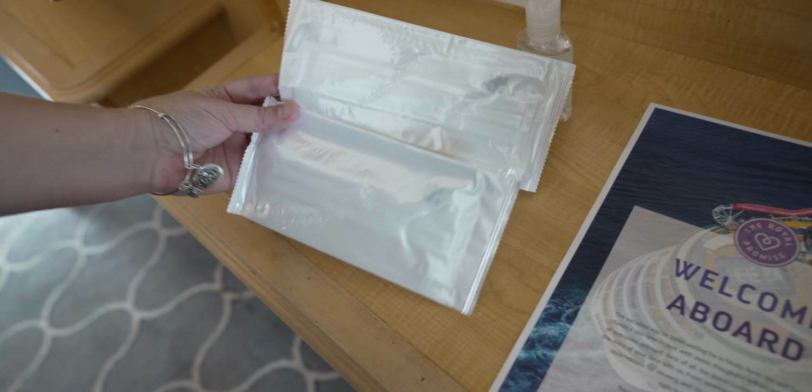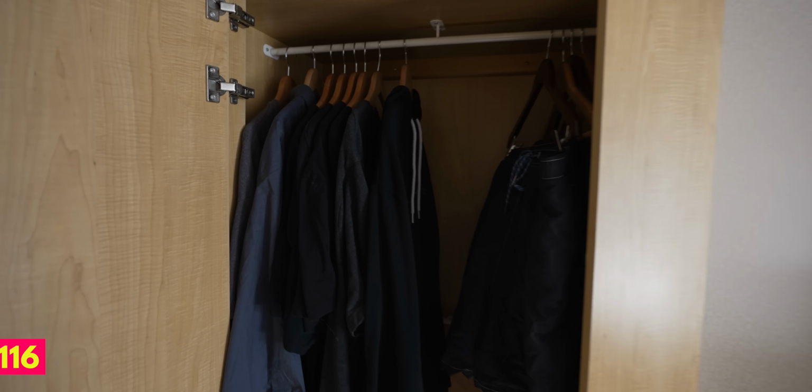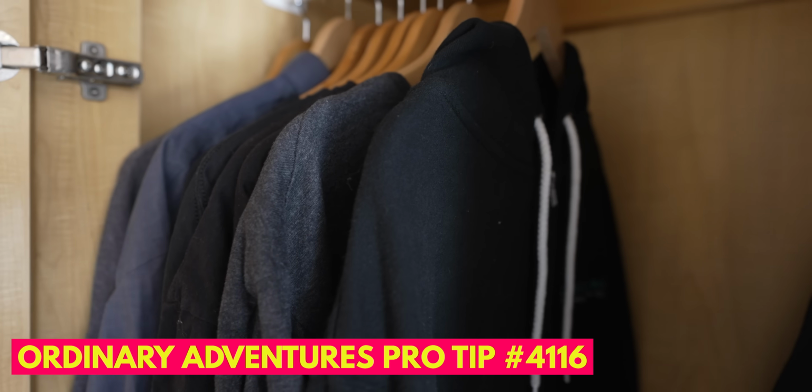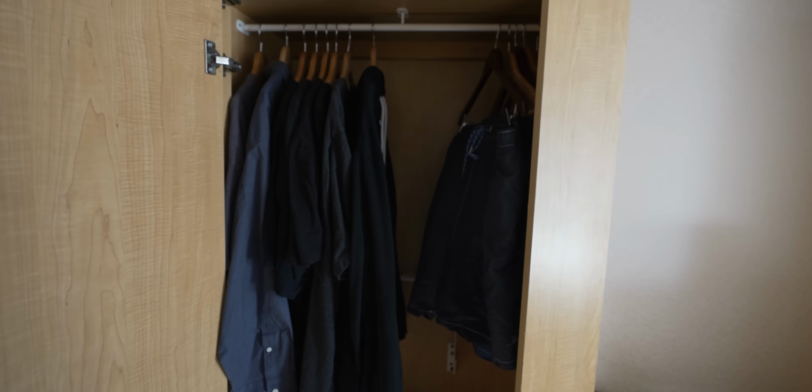Get a few disposable masks and a nice little hand sanitizer. I'm not sure you could call this a pro tip, but I highly recommend hanging all your clothes in the closet. I know it takes some time at the beginning of the trip. I used to live out of my suitcase on a cruise because I didn't like packing at the end, but it's so refreshing to have everything hung and out of the way, and as you wear it, you can throw it into your suitcase.